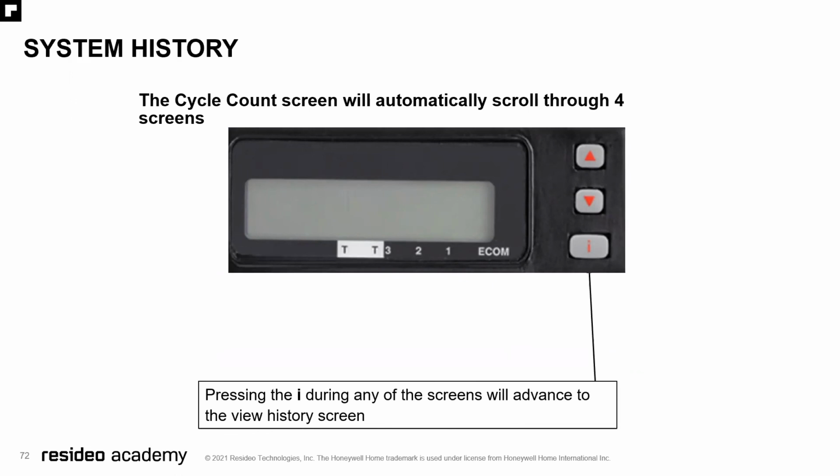And when you go through the cycle count, this is kind of nice, you can scroll through 4 screens. It tells you how many lockouts since it was last baselined, how many recycles since the last baseline, how many cycles since it was last baselined, and how many burner cycles totaled there. So it gives you an idea of how many cycles the whole system has been going through.